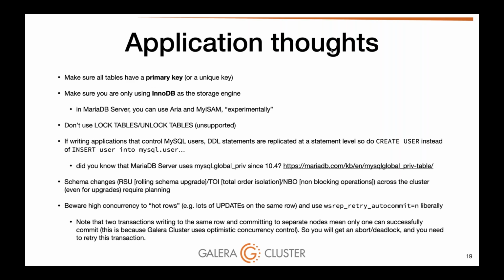Instead, use create user, because since MariaDB 10.4 there's actually a mysql.global_priv table. mysql.user is just a view on mysql.global_priv for what it's worth. So I don't recommend you to be using anything like insert into directly. If you have lots of high concurrency hot rows, consider even using something like MaxScale to help you do a read-write split.